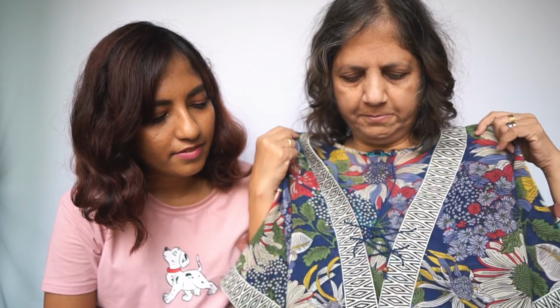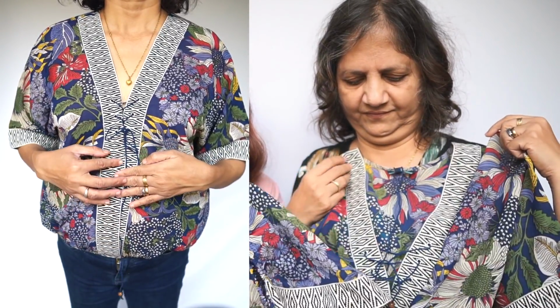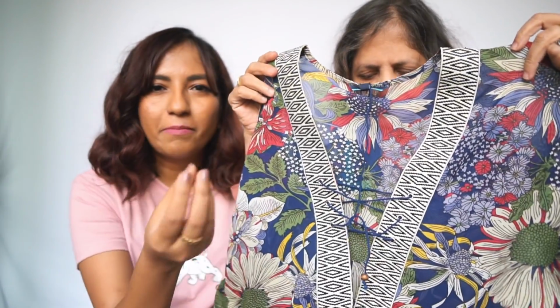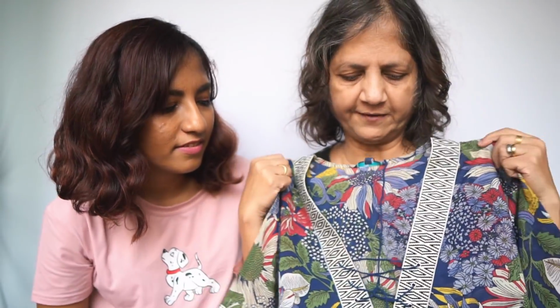This is the next top. It's a little short. It's a little below the waist. It has elastic at the bottom. Yeah, we found this really weird. We saw a lot of tops with elastic on the bottom. I don't really like this new trend, but whatever. It just sort of keeps the top tight at your waist. And this is also a similar light crepey kind of fabric. It's in the shape of a kaftan, but it is like a blouse.